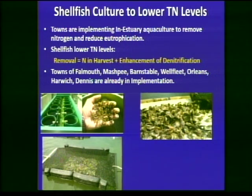But the bottom line is that a lot of towns are doing this, estuary aquaculture, even though we don't know how much credit they'll get. They've gone ahead and they're already doing it. Falmouth is starting on this effort. Mashpee is going full bore. Barnstable's done it. Wellfleet, Orleans, Harwich, Dennis. And I have a fleet of others that I haven't even put on. This slide is 6 months old, and there have been many more towns that have come in since then. Wareham, for instance, is trying to do this type of method because it's something the towns see as part of their culture, no pun intended. And also, it will save them money. And it's an economic development thing, in that they want to restore this as an economic resource.